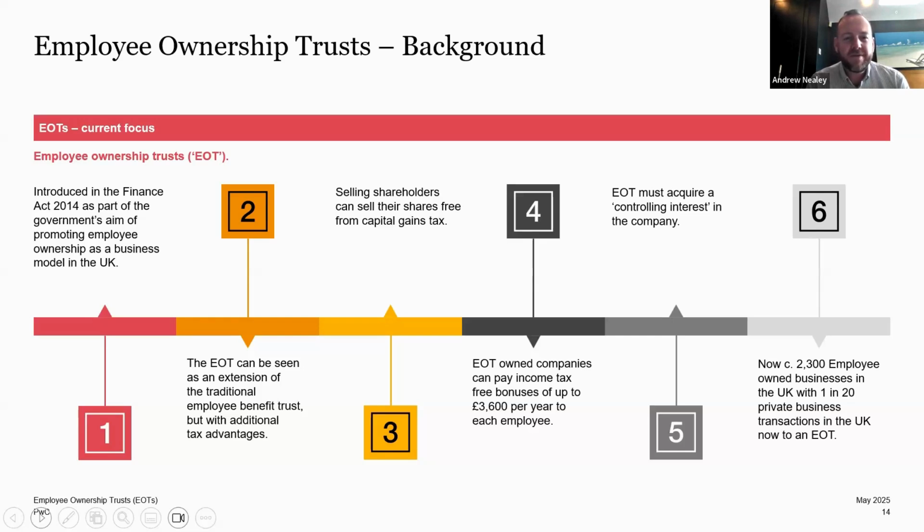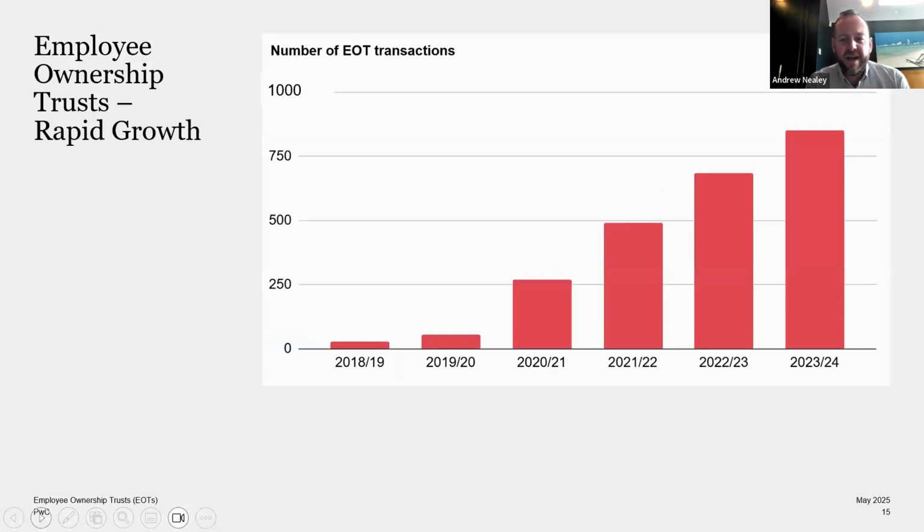There weren't many we saw in those early years from 2014, but there's been a massive growth in the last few years. And there's now approximately 2,300 employee-owned businesses in the UK, and 1 in 20 private business transactions is now to an EOT. And you can see that exponential growth on this slide, where there was roughly 50 EOT transactions in 2018, 2019. And then close to 850 in 2023, 2024. It's very much something we're seeing across the sector. And if you go to the annual conference this year, the numbers grow and grow each year.